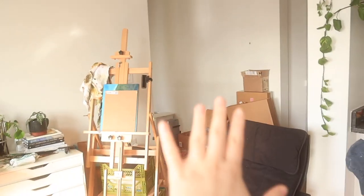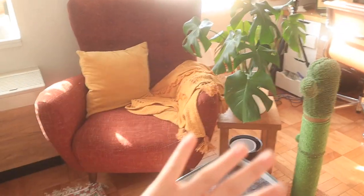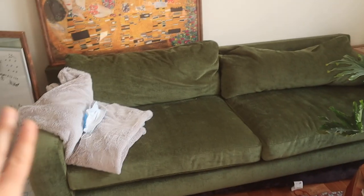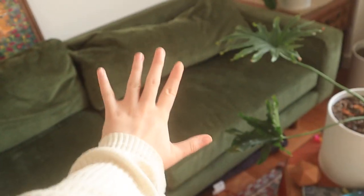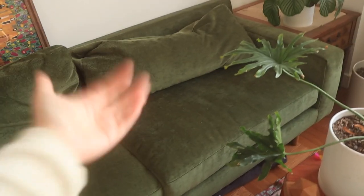I also have some recycling to take out, and it doesn't match. It used to be over here, but I like this so much better, and it matches the couch now. I still need to do the gallery wall situation, and then someone needs to come over and fix the couch because there are these staples that are coming out, and I am very upset because Drake and I spent a lot of money on this couch, and I would like for it to not have problems.